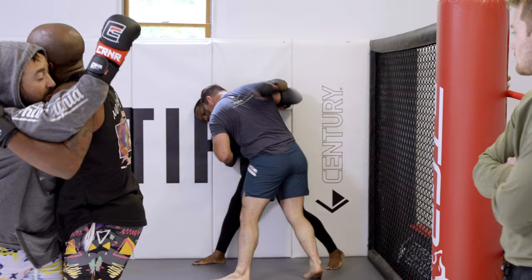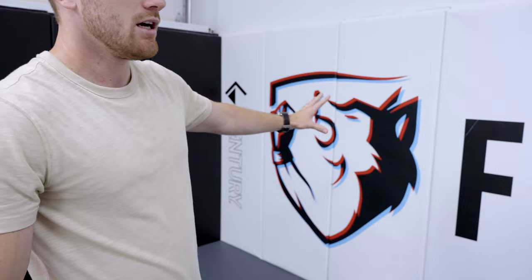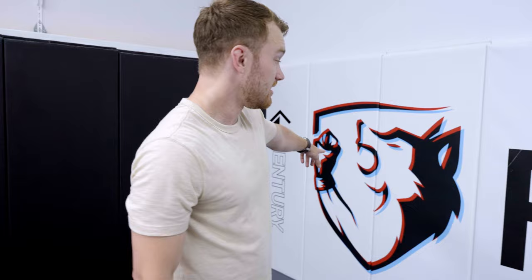All right, so these are the new color designs that I was telling you about. Century did an amazing job with our new logo. This is sort of paying homage to growing up in the 90s. Some of my favorite video games growing up, Double Dragon and Zombies Ate My Neighbors, if anyone remembers that game. Zeke, the main character, had 3D glasses on. So if you have 3D glasses, let me know if this pops out. Let me know if this works.